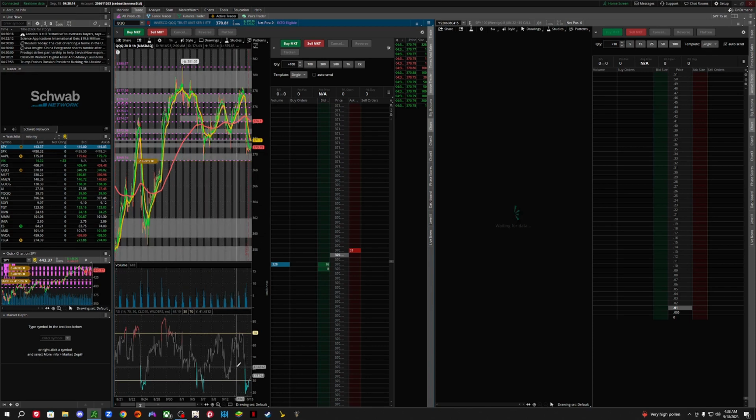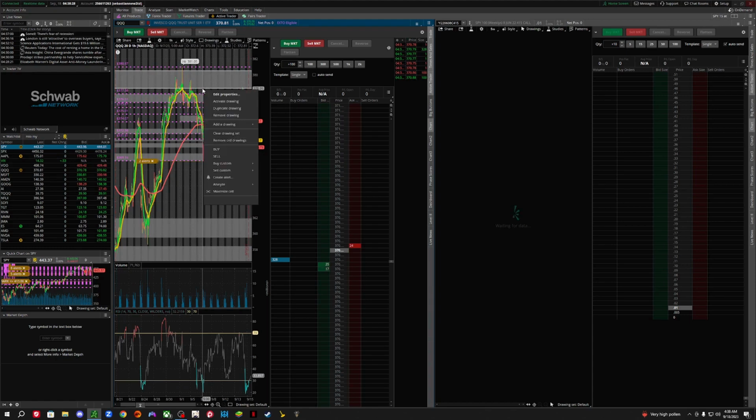But the reason I like the 20-day 1 hour is you can really see what your week looks like. We had a really high right here, and then we dropped down a little bit lower, and then we dropped down much lower, but then we kind of came back and met this area right here. So this is a perfect place to place your price line. You click there, click add drawing, the dollar sign in the line, place a price line right there.